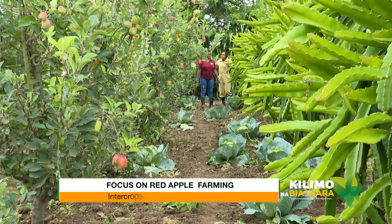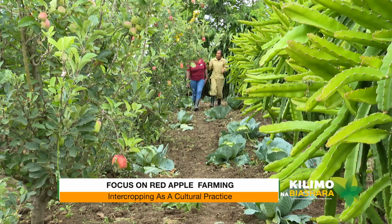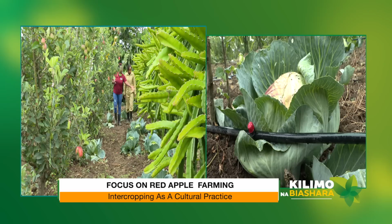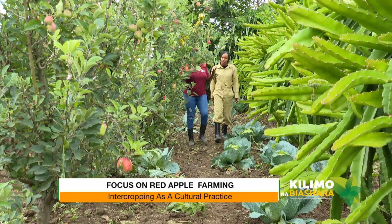So I see so many crops here. There is dragon fruits, which ones are here as well? Because nimona fruits zingine sijawahi ona. You see, the good thing with the apple, you can intercrop. It's only maize that you cannot intercrop. That's where you're seeing the cabbages, you've done the dragon fruit, you have done the nectarine, you have done the grapes. Those ones are friendly. So that's why we are doing so.